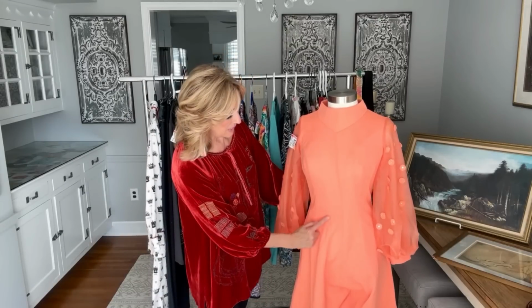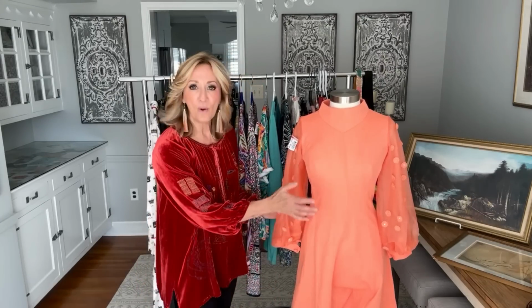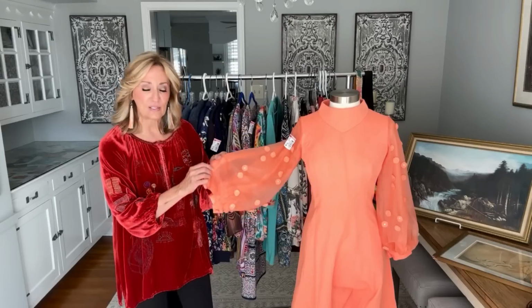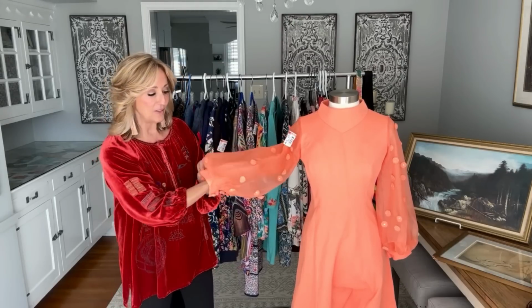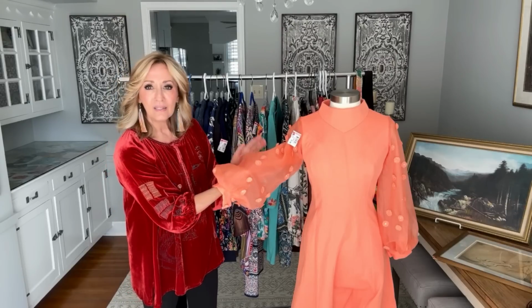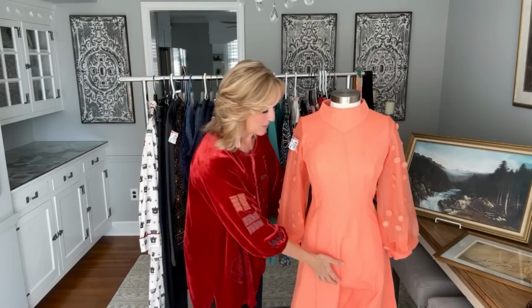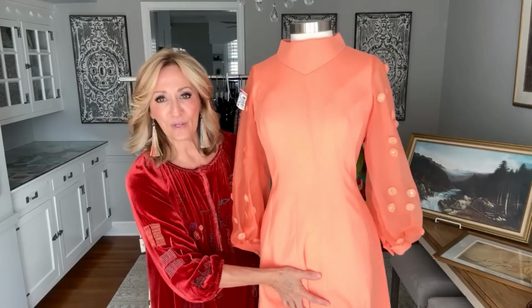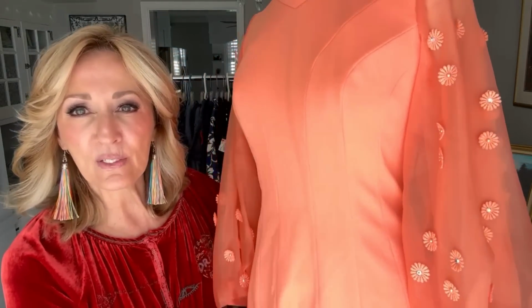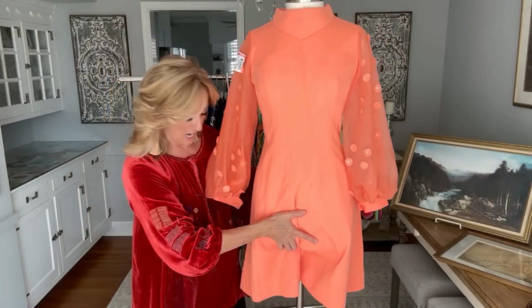True 1960s, just beautiful. It has a lot of seams. These are princess seams. I'm going to bring it closer to the camera so you can see the seams closer up. But first, I wanted to keep the dress back here to show you these sleeves. Are these not everything? It's a see-through sleeve with little daisy appliques on it. I just love this thing. All right, I'm going to bring this. Come on, Betsy. Let's go up to the camera. If you can see the seams, my lighting is a little bit light today, they really give a beautiful cut to the body.